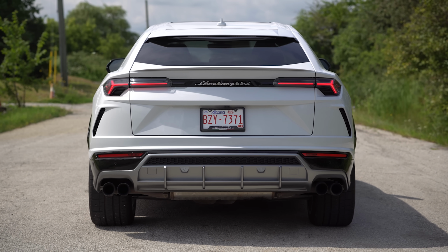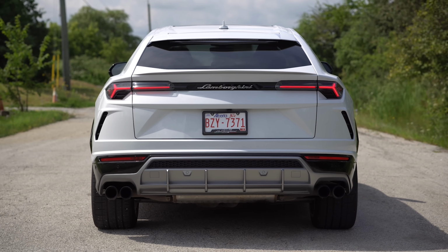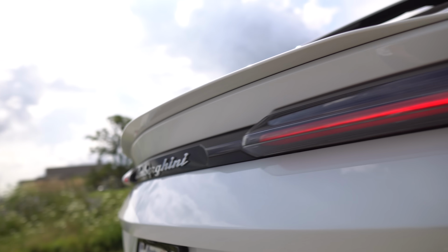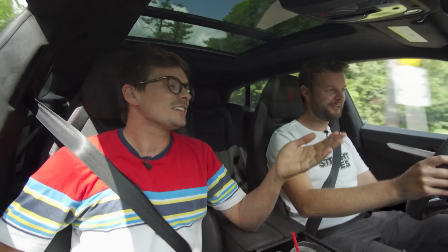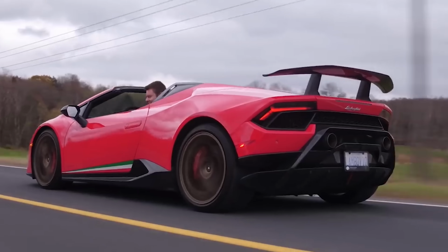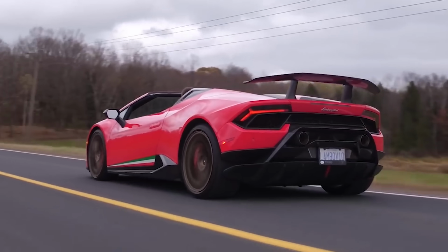It's pretty good. But it doesn't say Urus anywhere on the back. No, it doesn't. I don't know if there's a badge delete option, but I think just saying Lamborghini is enough. I think people will know. Does the Huracan say Huracan? No. I don't know. Does the Aventador? No, well, it's a Lambo. It says Performante on the side. Yeah, I guess this kind of says it on the side.